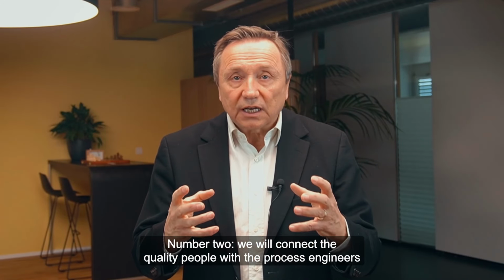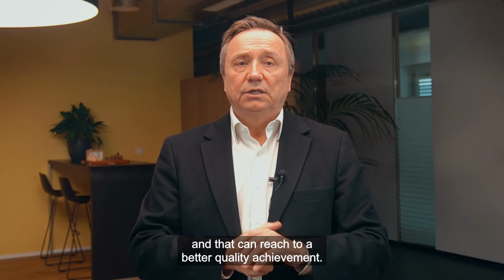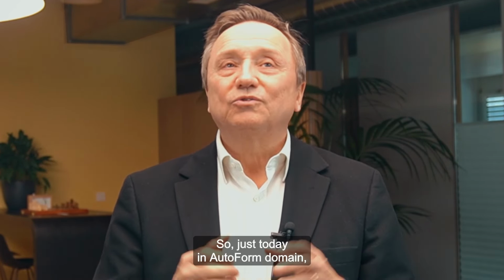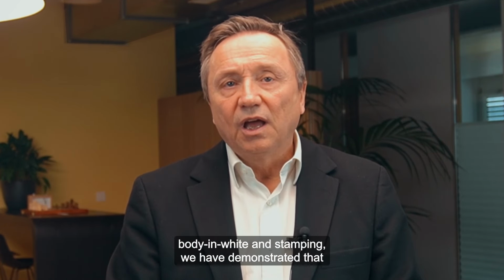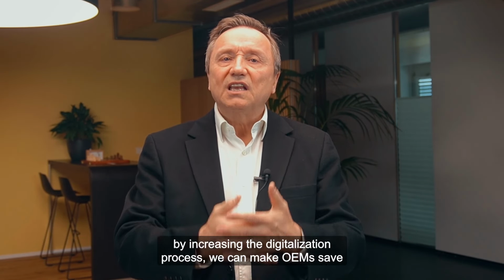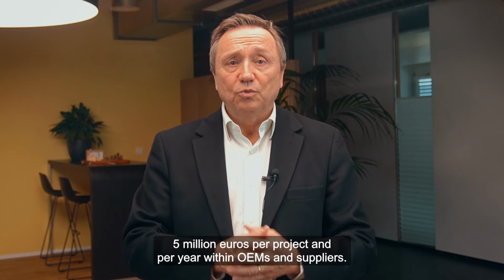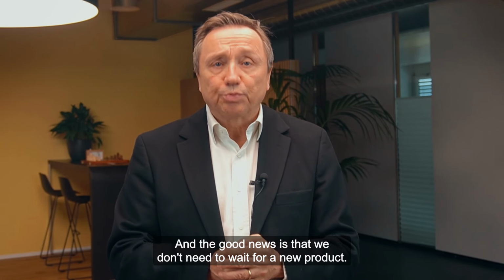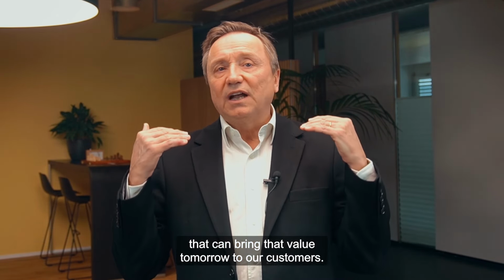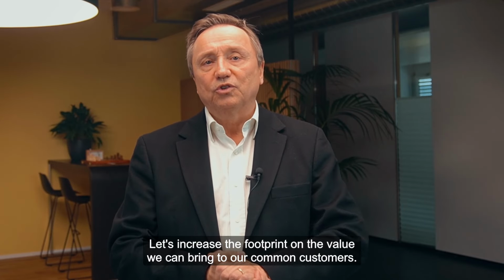Number two, we will connect the quality people with the process engineers, and that can lead to better quality achievement. Third, you will reduce dramatically the cost of rework. Just today in the Autoform domain, body-in-white and stamping, we have demonstrated that by increasing the digitalization of the process, we can make our OEMs save 5 million euros per project and per year, within OEM and suppliers. And the good news is that we don't need to wait for a new product. We have today the Autoform portfolio and the Innovametric portfolio that can bring that value tomorrow to our customers. So let's increase the footprint and the value we can bring to our common customers. Thank you.